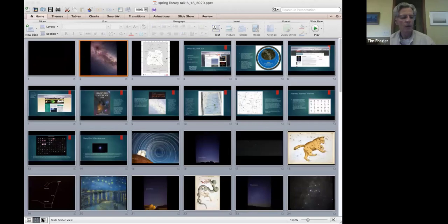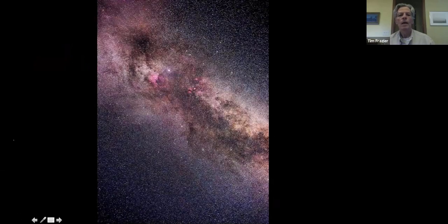So let's start with something like this. This is an image looking straight up at about midnight tonight. And what you're seeing is the Milky Way arm that's going through the constellation Cygnus, the Swan. Now, this particular photograph was made with a lens that has a magnification of 1. In other words, the magnification is the same as the human eye. The fact you can see so much is because the shutter was open for about 3 minutes and it captured all this extra light.